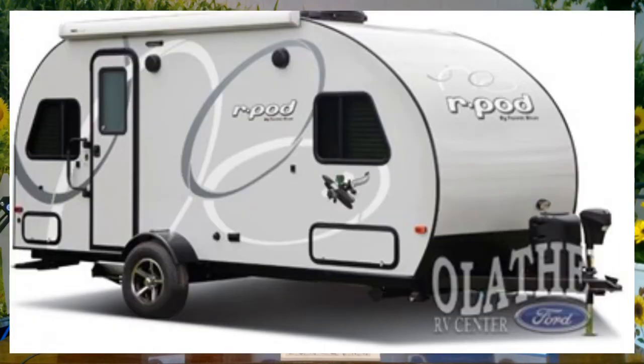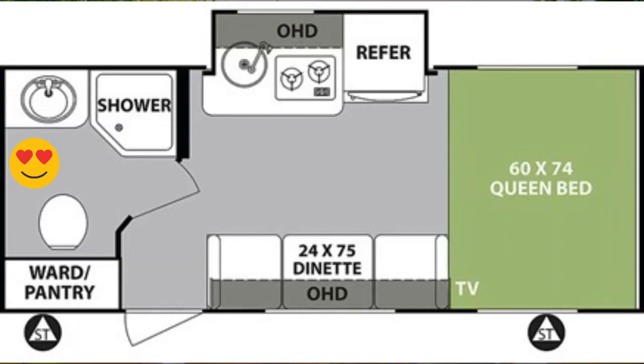The 2021 Forest River R-Pod, the RP180, that is 20 foot 8 inches and has a full bathroom and a slide out and a queen bed, all in an easy pull travel trailer. And a full bathroom, meaning the entire back end of that RV is a bathroom. Yeah, that's great for a smaller RV like that.